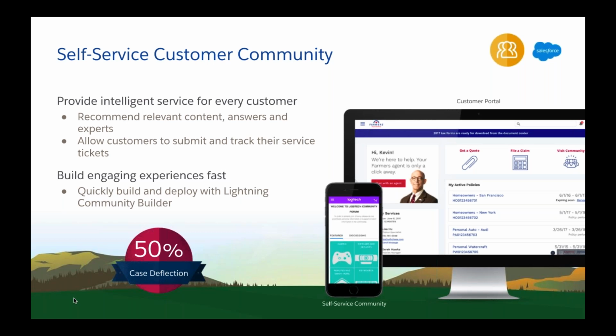Holly, I love that you pointed that out. You and I both get that question a lot from customers: can I continue to support my customers on a customer-facing support site? And the answer is yes.